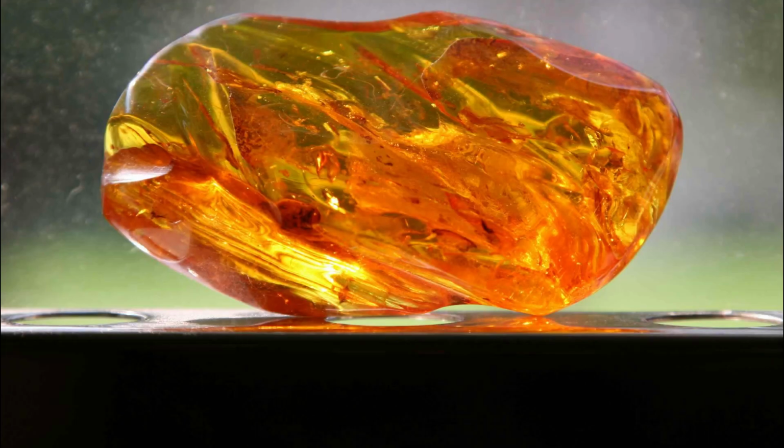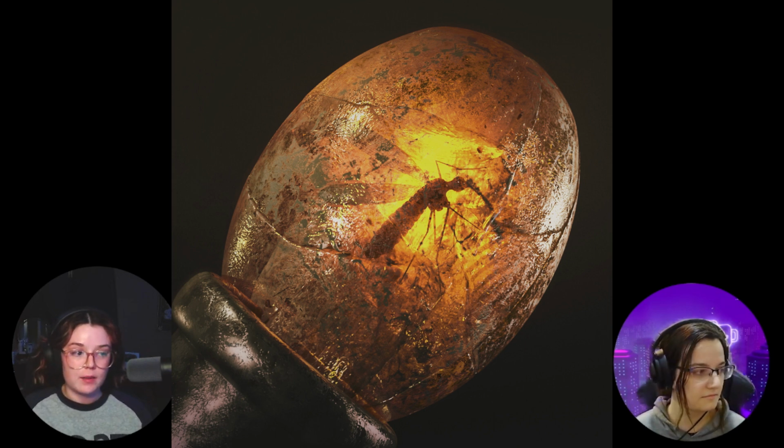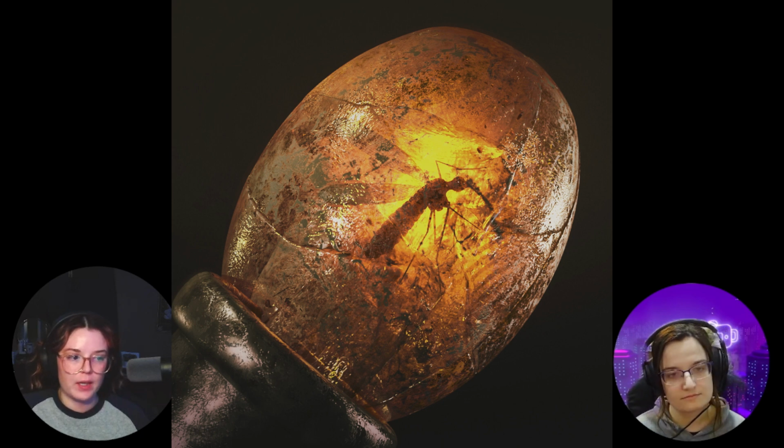Now, for those who don't know, which unfortunately is a lot of us, including me, amber is basically fossilized tree resin that is about 44 million years old. So it's super old, about as old as dinosaurs, basically. Up to 90% of the world's supply is actually mined along the Baltic Sea, and for over 1,000 years, the resin had flowed from coniferous trees and settled on the forest floor in Eastern Europe.